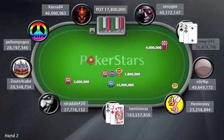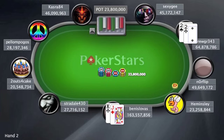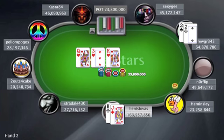How does Ruger want to play this? 6 million to call, and he will make the call. Does have position, but there's a lot of money in this pot already. And, well, that's not the flop the two black twos were looking for, I think it's fair to say. Oh, and Benislovas is going to look a little bit tricky here. Decides to check over top pair. Ruger is not biting, though. And he checks it back.